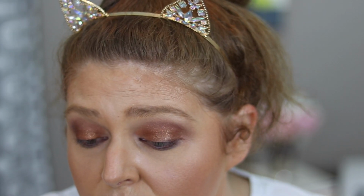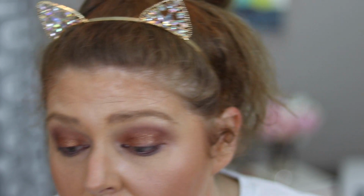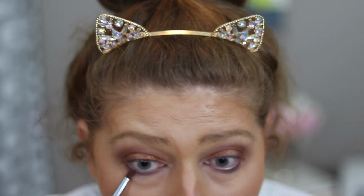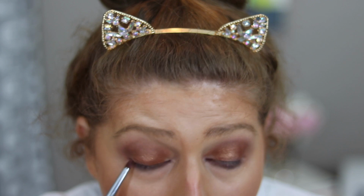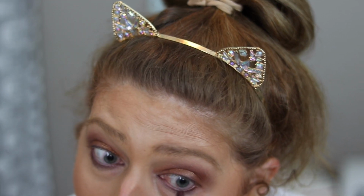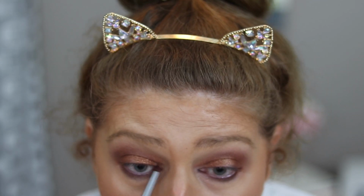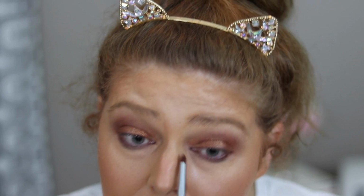Then I'm going to, let's take my pencil brush, and I'm going to take that first shade right here that I used and swipe it under my lash line. I'm going to take this shade here, and I'm going to pop that in the inner corner to give me a little bit of brightness.